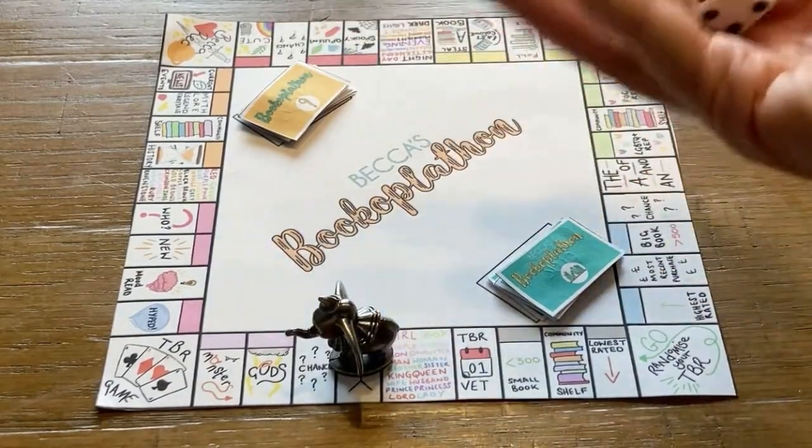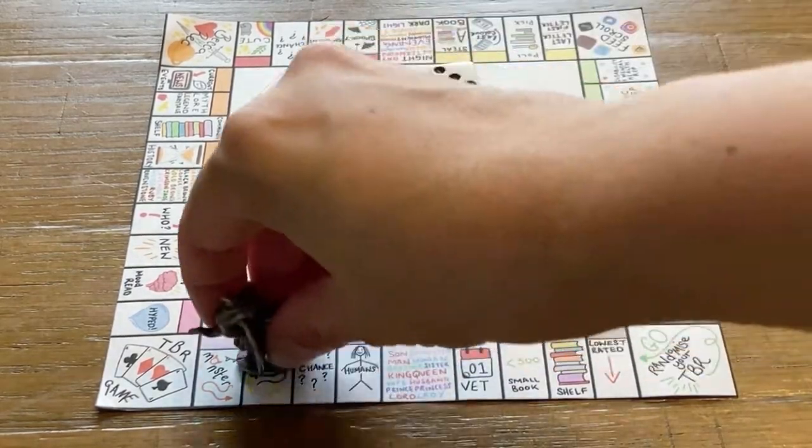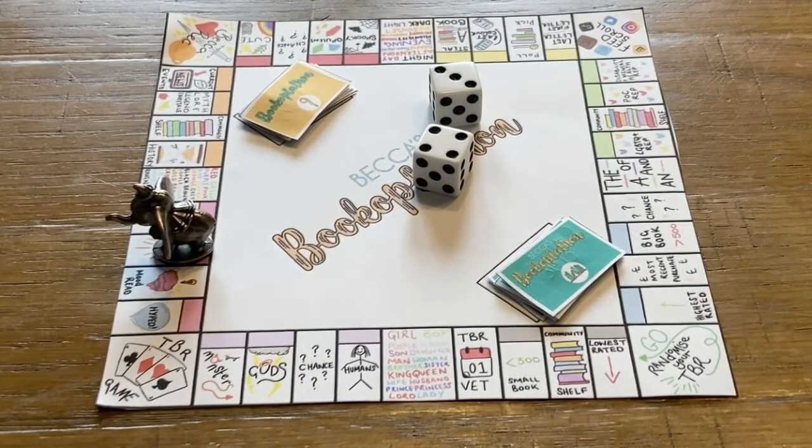Okay, roll number 2. 7. New. I have plenty of new books because I have no self-control. Okay, so next we got new. There are so many books I could choose from because I keep buying books.